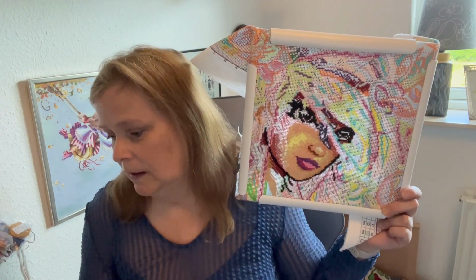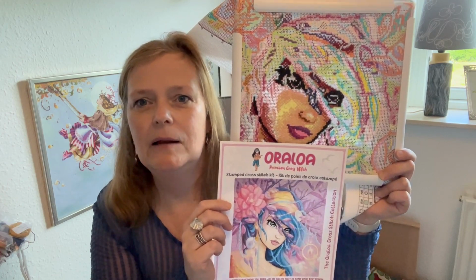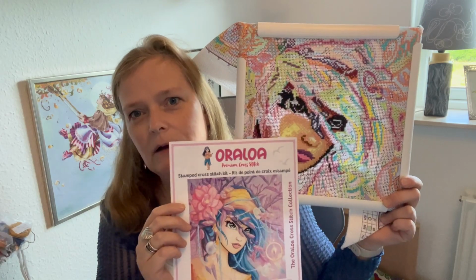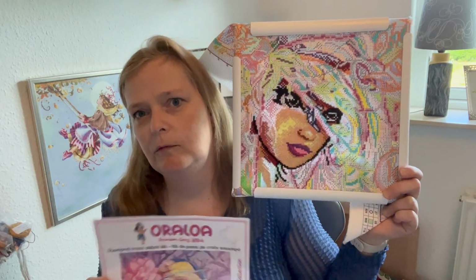But I think she looks good. She's not precisely as depicted on the picture, but that's probably the painting of her. But I don't think that it's that bad. The coloring of her skin is also affected by that. The color of the background on the stamp kit will also shine through, so she's probably going to turn out a bit different. But definitely one that I would recommend.